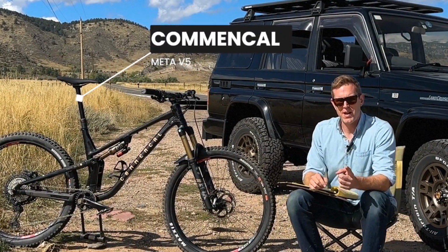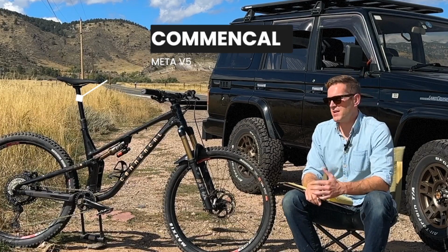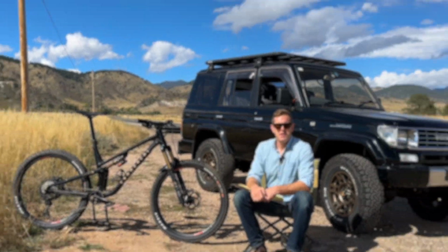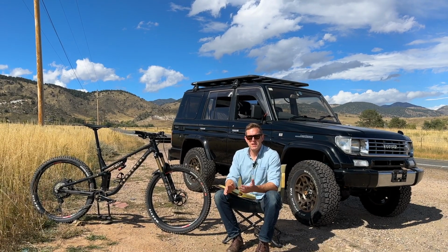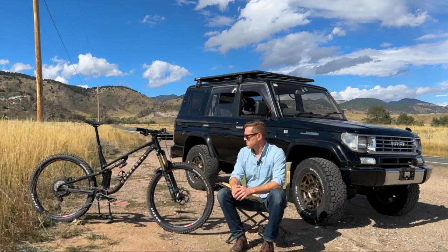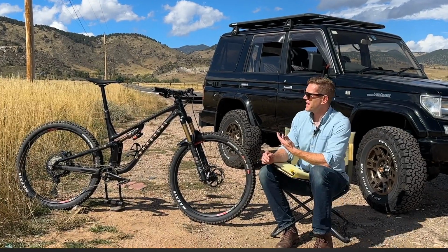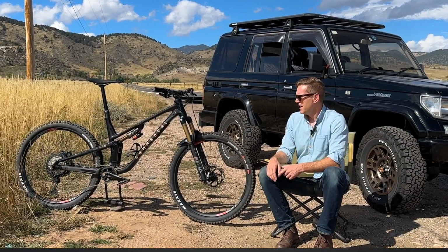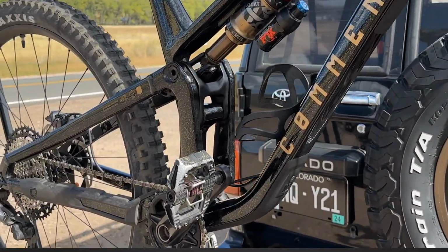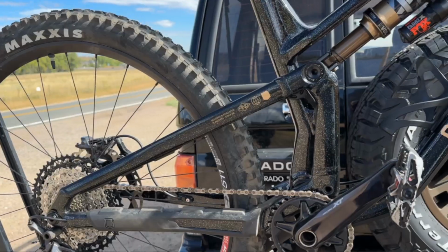A few of you actually asked, are you going to be riding this bike? And I reached out to Commencal here in Golden, Colorado, and they said, yeah, come take it for a spin, take it for a couple weeks, whatever you need, get the review done. So that was super awesome of them. They actually set up a lot of my preferences with grips and tires and everything. So big thanks to Commencal for loaning me this bike for this video.